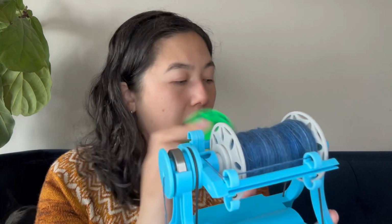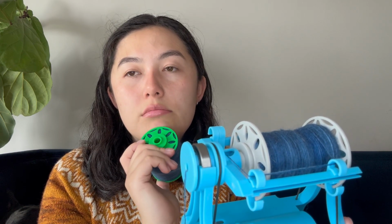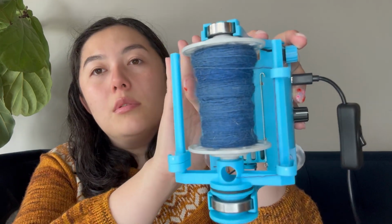I think I might end up doing a 3-ply, or maybe I'll do a 2-ply and I'll ply the two, like this and this together, and I have some more fiber, and then maybe I'll just chain ply that on itself. So I'll get two skeins out of it. So that is this guy. Pretty happy with it.